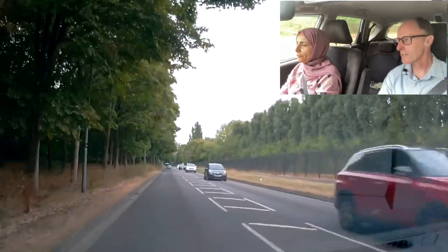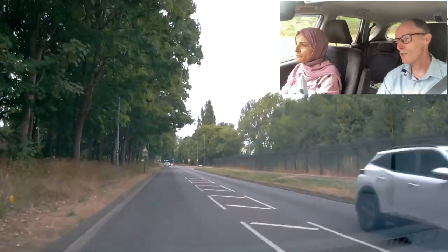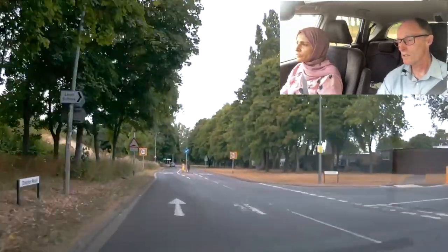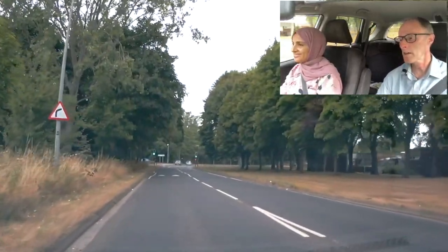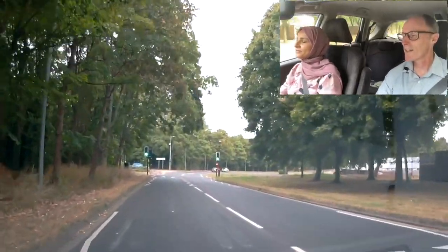What are the signs on the left telling you? What's that red sign telling you? Red triangle? Humps. Humps, so anything else ahead of us? 30 mile an hour. And how fast are you going over the speed humps? 10. How fast are you going? That's better.